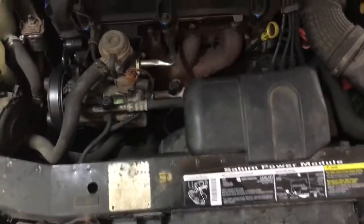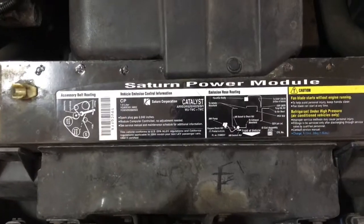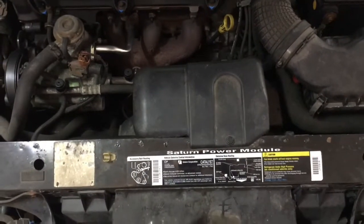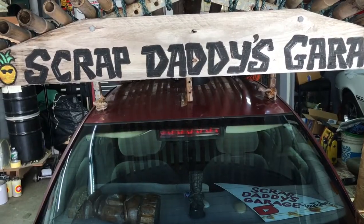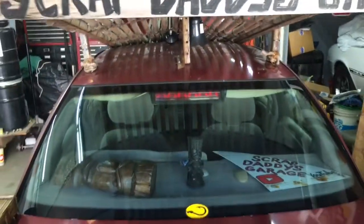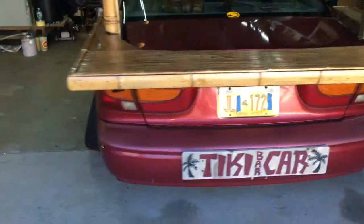There is nothing to do with the engine in this car because this car does not have an engine. It has a Saturn power module. So no improvements there. So we're gonna do something to give this car a new latitude. One week later, we added a PA speaker to play our theme music, and I said we're gonna do something to give this car a new latitude, so check it out.